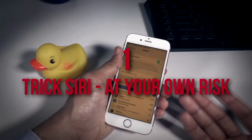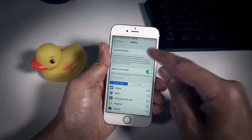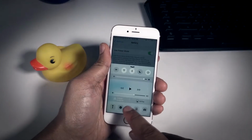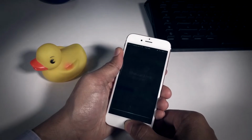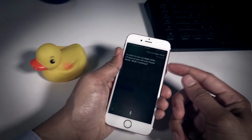Number 1. Trick Siri at your own risk. An annoying bug in the iPhone 7 involves not being able to use night shift and low power mode at the same time. But our life-hacking friends at Dipley.com have invented an ingenious workaround. Activate low power mode, then ask Siri to enable night shift.